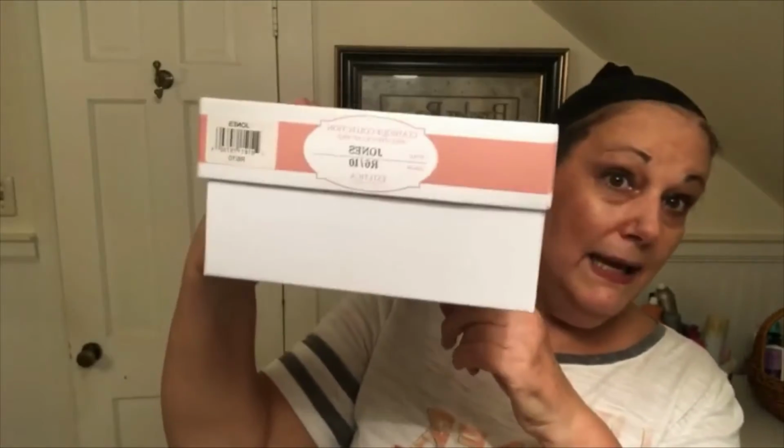Now, I'm going to show you one more. I rethought this, and I thought, I need to get something that's more like what my own hair used to look like. Oops, sorry, that was my stack of boxes. Let me take this off. So I rethought it, and I have got something that is more like my own hair was. So this is Estetica, and this is Jones, and this is R610, and every one of these is regular.